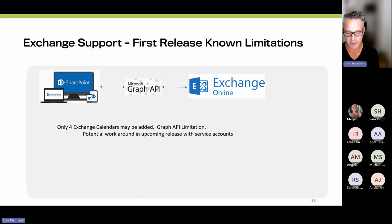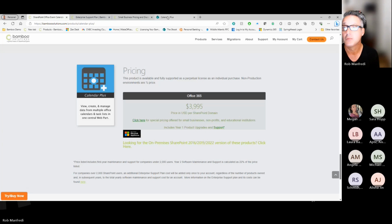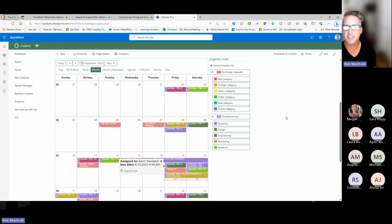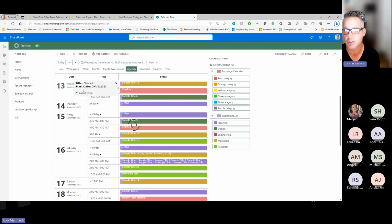All right, so with that, let's take a look at the product. Okay, so here we see Calendar Plus on a modern page. Just for reference, we're looking at a month view that includes the weekends. We have a day view, work week, month, weekdays, which we just spoke about, an agenda view, which is kind of a nice view. It shows you any day that has an event in it.